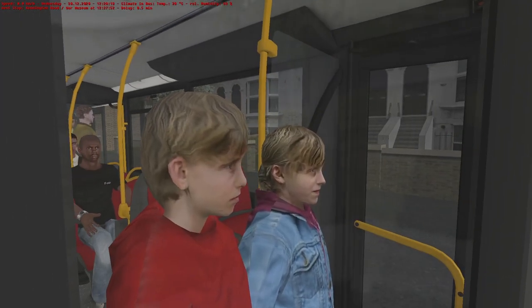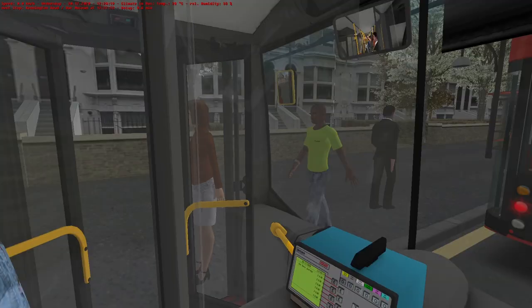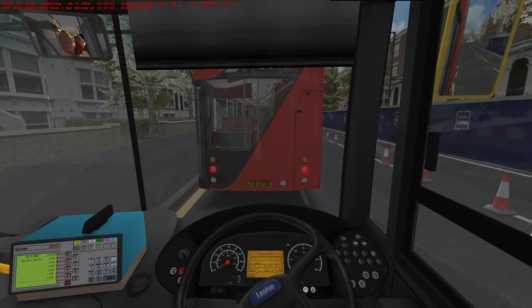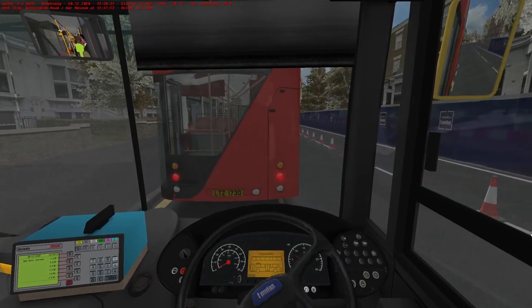How are you getting on? Oh, okay, fair dues. Well, at least you walked down to the bus stop, which is more than they normally do. Right, okie dokie, off we go. Let's go round him.